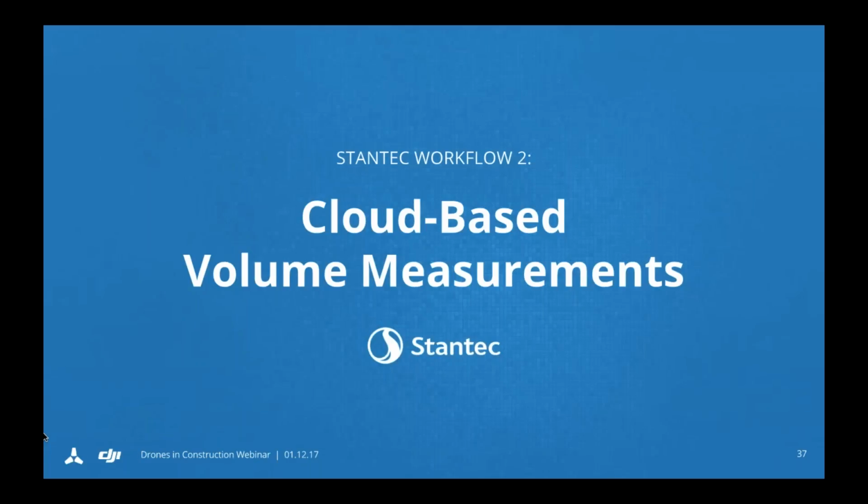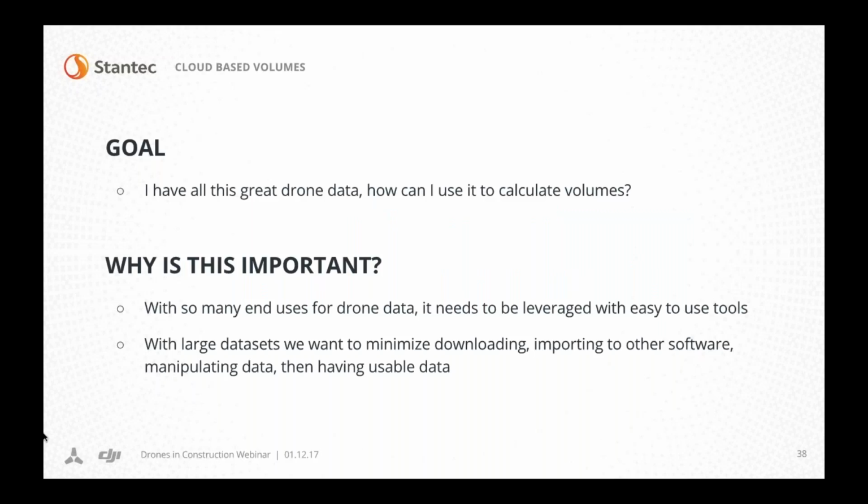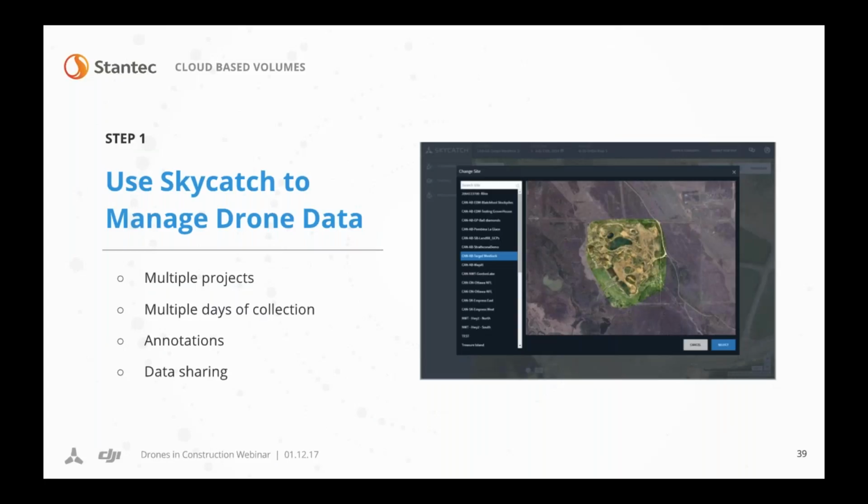Next slide. So next I'm going to chat about one of the tools within Skycatch for cloud-based volume measurements. I know others may have seen other webinars on this functionality, but I'm going to talk about the workflow and some of the things you have to watch for. The big question is, now that I have this great drone data, as Richard was talking about, what do we do with it? If I want to use it for volumetric calculations, there's a workflow in traditional software. But these are big data sets, so we want to leverage cloud solutions to minimize downloading, converting, importing to other software, and manipulating before we have usable data. These are some reasons why cloud solutions are great tools that developers are building within their software. Next slide.